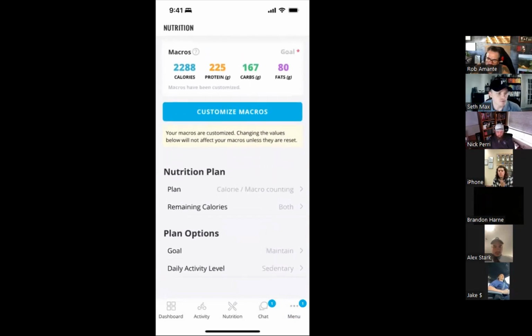And then nutrition plan. All right. This is where you can set your activity level and your goal, but once those things are set and you're rolling, there's no need to change them. We'll change them when it's time to. But if you've been working and you're going, there's really no need to change them. This is more like a beginner setup.